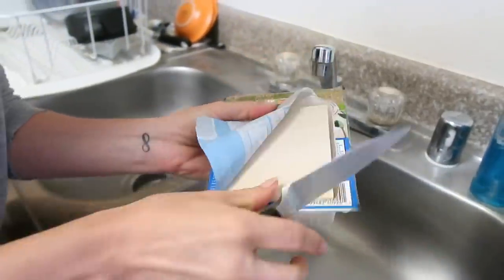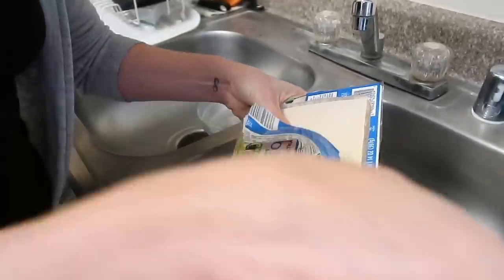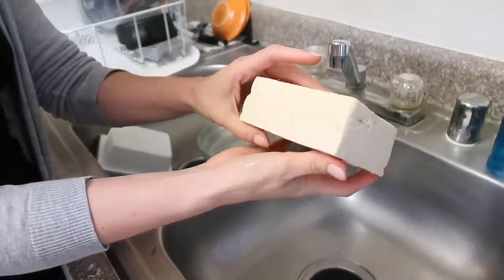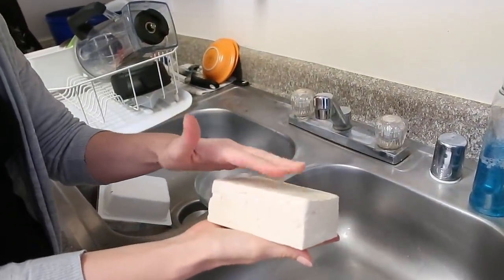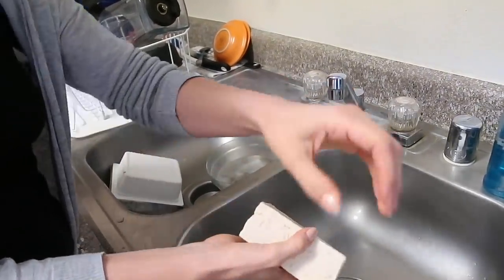So I'm actually going to do the three sides so I can open this up easier. Okay. So you can just take it out like this. You've got your brick of tofu here. Now it doesn't taste like much. I've actually gotten really accustomed to the flavor of tofu now, and I love it just plain, but don't worry, it doesn't have too much flavor.